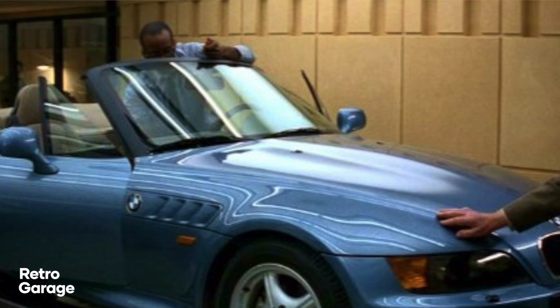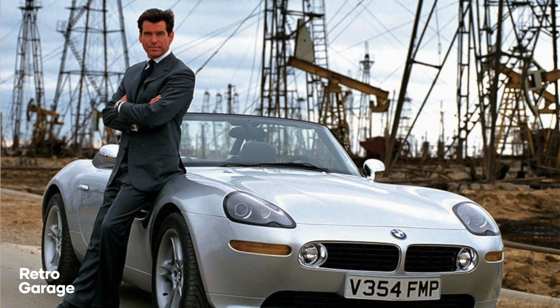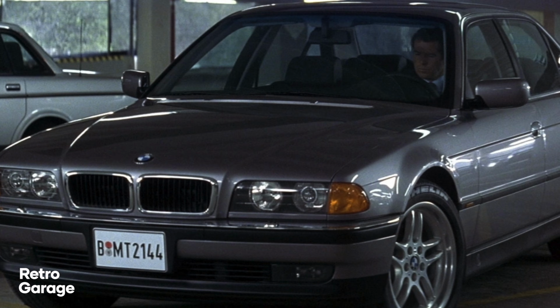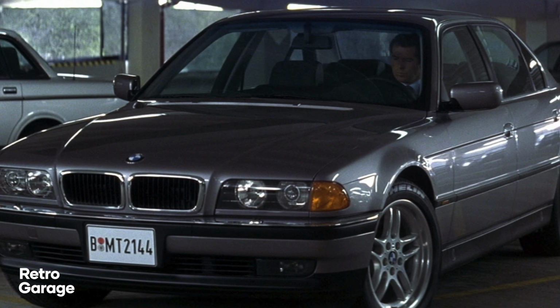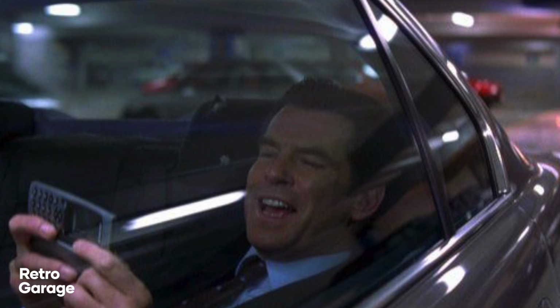The era that really fascinates me though is the 90s, when BMW saw the massive product placement potential. So in 1995, for GoldenEye, they gave him a Z3. They gave him a Z8 in The World Is Not Enough, and they also gave him the iconic BMW E38 750iL that 007 could famously drive via the phone he got from his other paid partnership, Sony Ericsson.